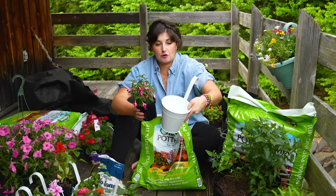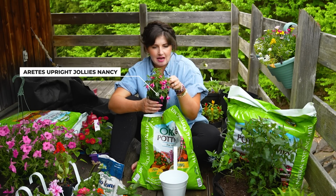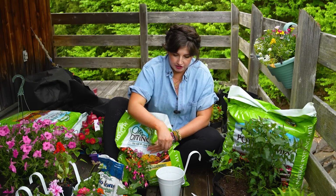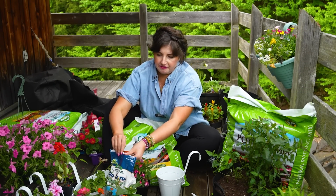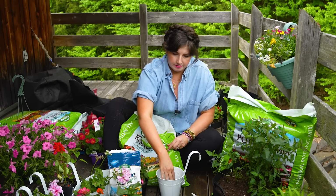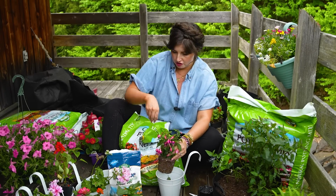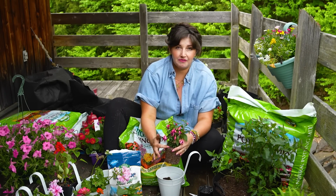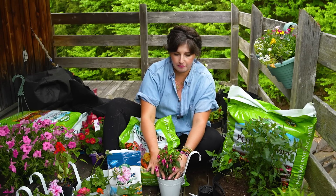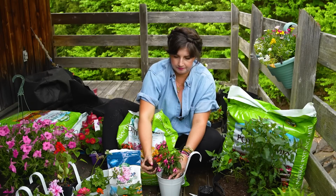So we're going to give this its own show with its own pot. The variety of this is called Aretes Upright Jolie's Nancy. And it's going to be the same situation. We are going to put a little bit of Bio-tone at the bottom, pop the plant out, kind of measure to see where the top of the soil that it's planted in should be the top of your new replanting. So I kind of want it to be maybe a centimeter lower than the lip. And now I'm going to backfill.